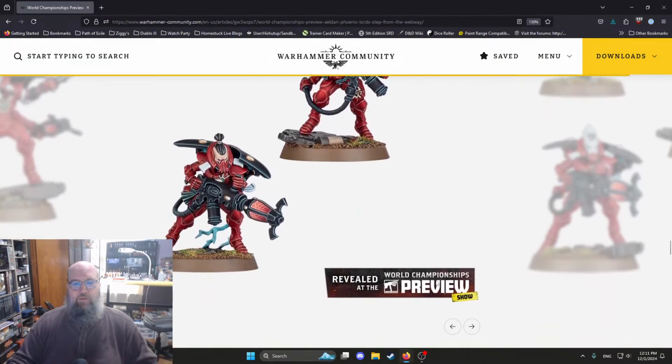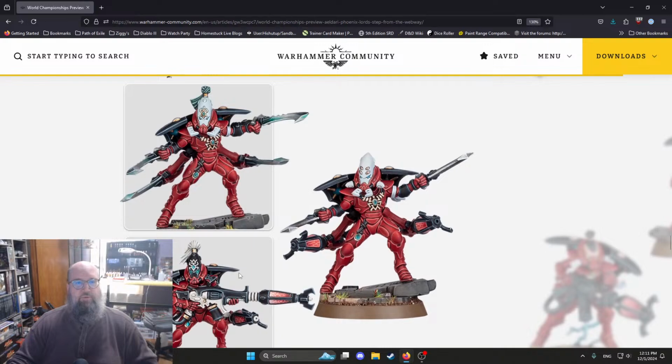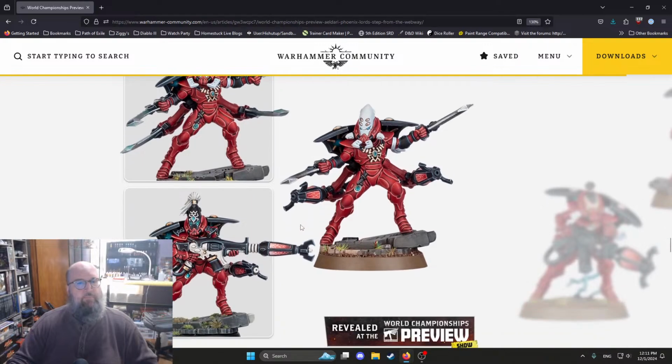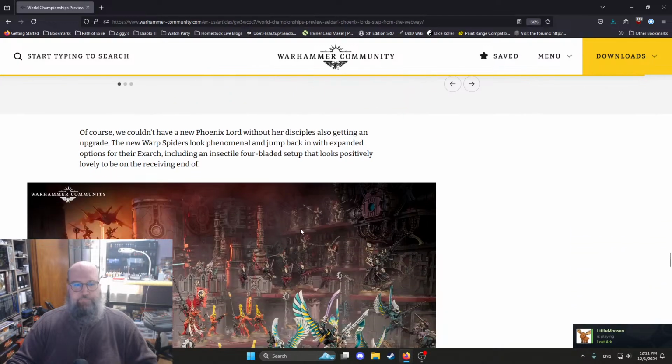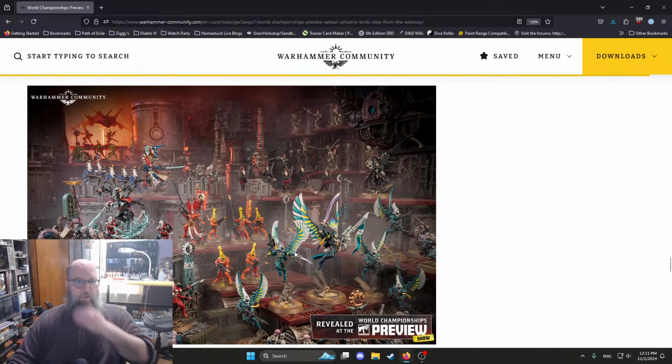And of course, this is one of the kits that has most needed a refresh for the longest time. Looks like we got two different kit outs for the Exarch. And here we got them all assembled. Fighting my GSC. Except we don't have the Banshees. I don't see the Banshees. Nope, Banshees are hiding up there in the corner. There are the Banshees. There's Jain Zar.